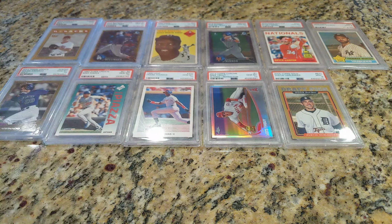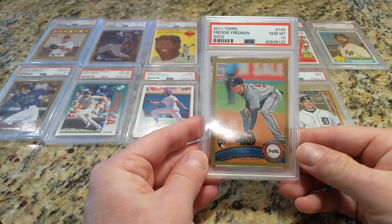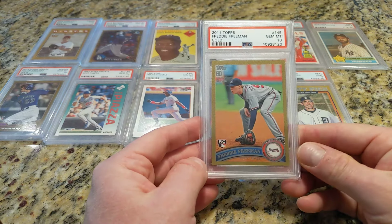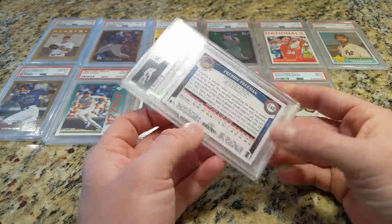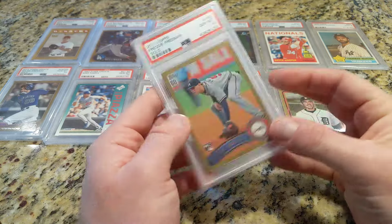Here's one that I'm not quite sure of the value. I don't remember what I paid, somewhere like $200, maybe around $300 or so, plus or minus, for this Freeman Gold a few months back. It's probably ticked up somewhat. He won the MVP since, and maybe he's starting to get a little more hobby recognition. I don't know. Just a great player.